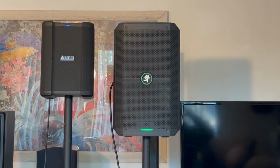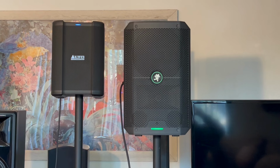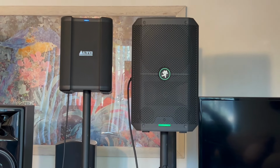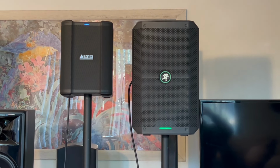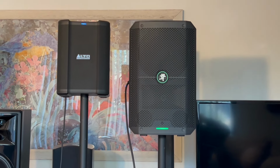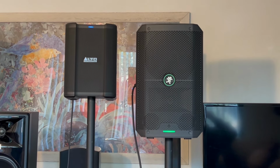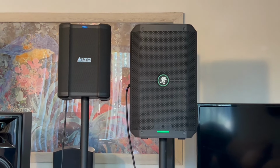On the right is the speaker that's been out for a while at the same price range, and that is the Mackie Thump Go. Obviously quite a bit larger. Mackie Thump Go is 18 pounds, and the Alto is the featherweight at 12 pounds. But the size difference obviously really makes a difference. The Mackie Thump Go is also $400. I paid $380. I thought I got a great deal, and now it's come down to $350. So basically, these speakers are at the exact same price.